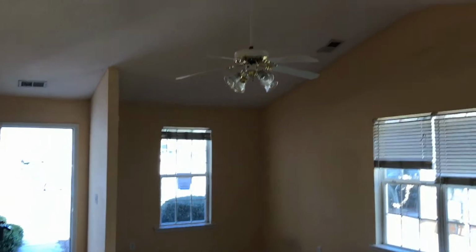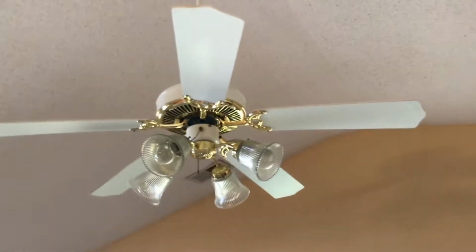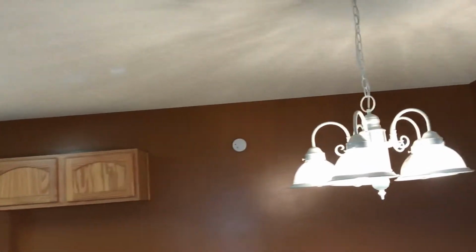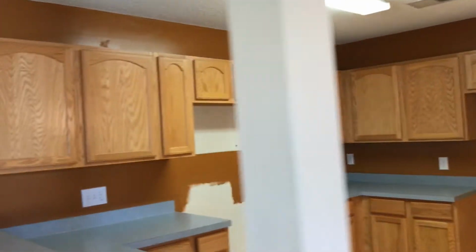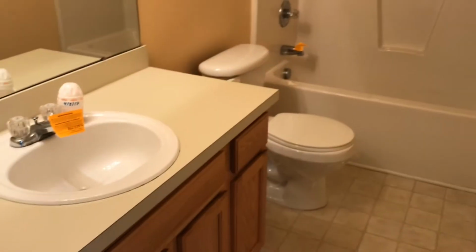You know, it wouldn't be a bad idea maybe to change the ceiling fan out to something a little bit more contemporary, because it's the brass and white. This is kind of an old light fixture in here. It's not the end of the world. If you didn't want to do it, it'd probably be all right, but I think I would. It's not that much money, and it does make a difference, especially the ceiling fan, because that's the first thing you see when you come in.